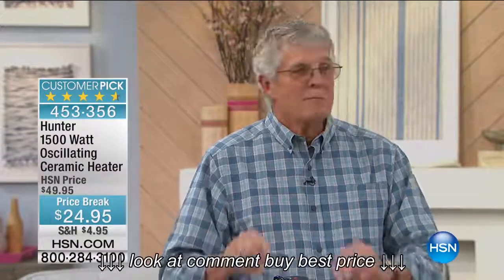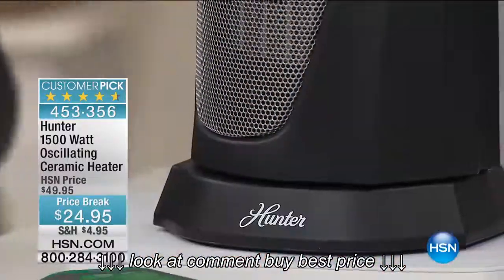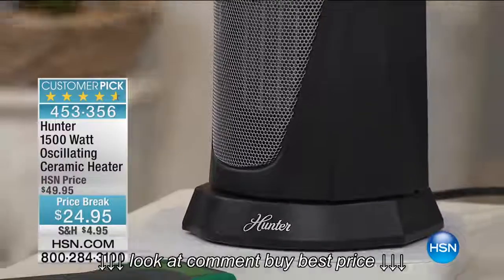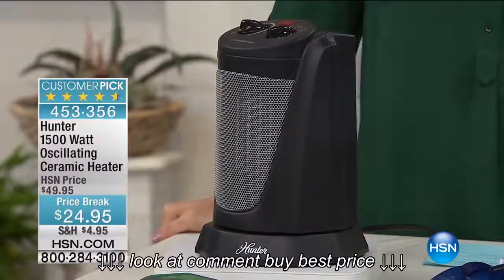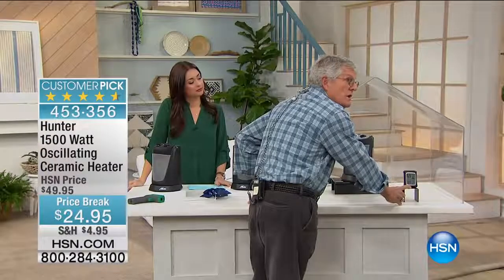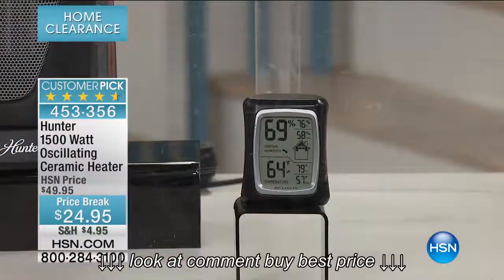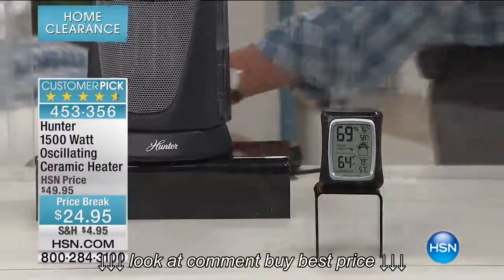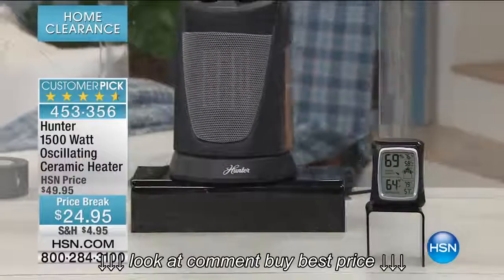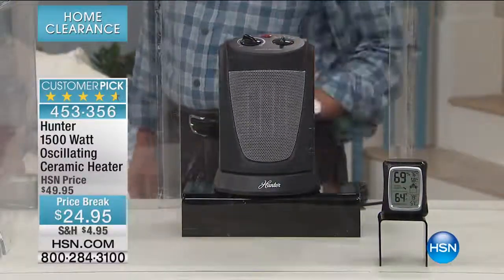Oh, that's such a good idea. And because it's Hunter, I can trust it and go off and leave it. We're going to do a little science experiment right here for you real fast. I want you to look at the temperature inside our box right here. If you look at this, you're going to see that we're showing about 64 degrees. Now I'm just going to come over here real quick and turn the heater on. We're going to come back to it when the presentation's over and see exactly what it did. Oh, okay. Awesome. All right.